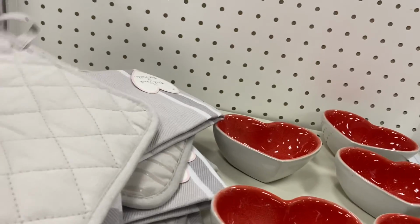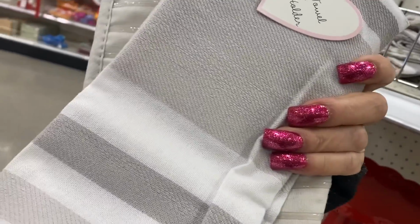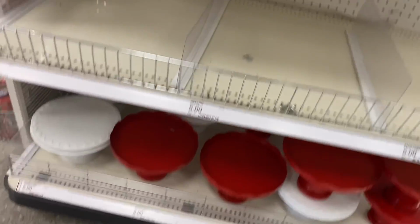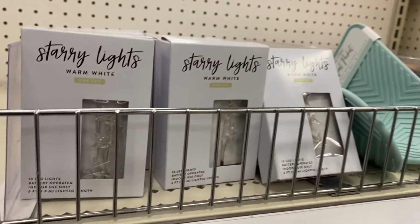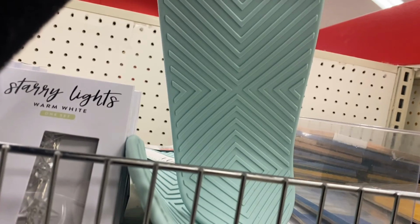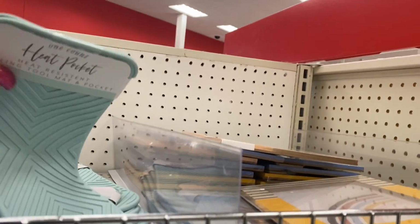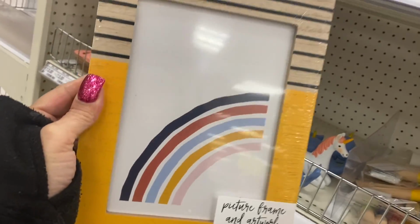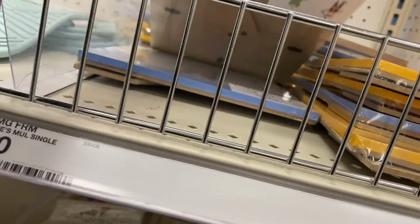And then these are the towel with the pot holder. Those are also $3 and they only come in that color. Along the bottom they have some more trays. Okay, so we have some starry lights. Warm white lights, those are $3, the string lights. Then here, what is that? The heat resistant style tool mat. Oh, this is nice. You can put like a curling iron or anything hot on top of it. I believe those are $3. And what are these? Oh, these are picture frames. So you have that color, and then you have the blue.